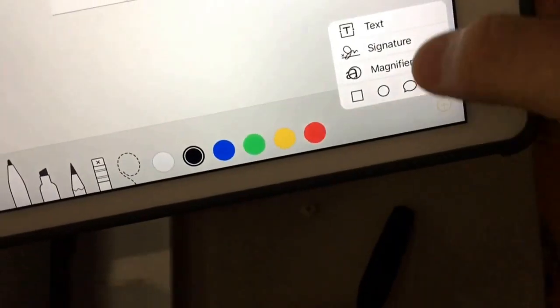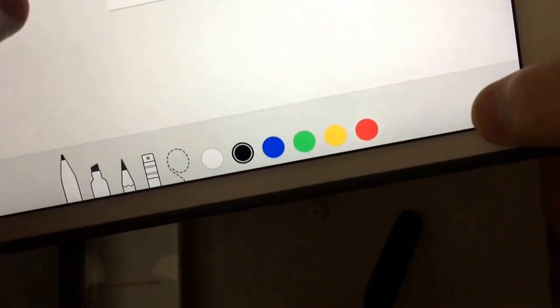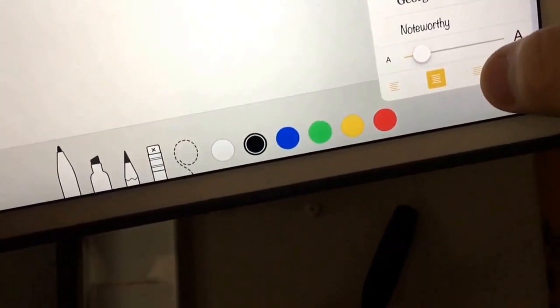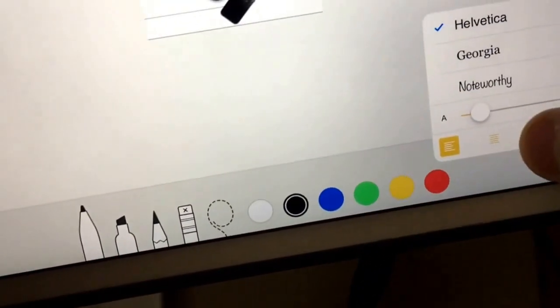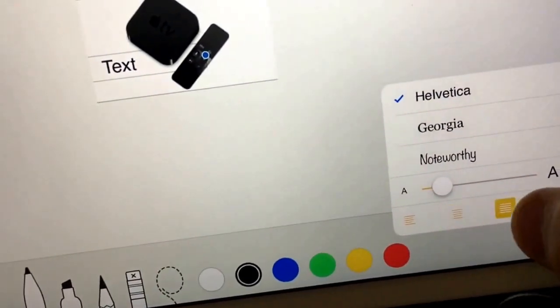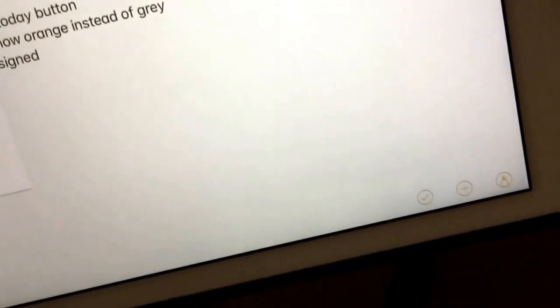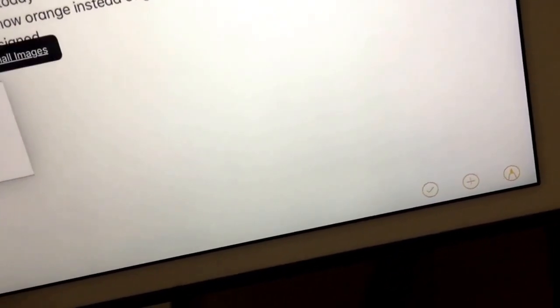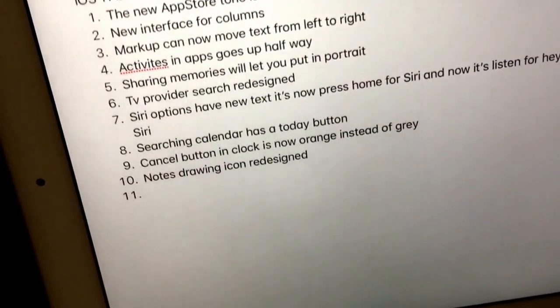when you add a text now, you can now move it from left to right, just like this. It's really cool. So now you can move text from left to right on your markup when you mark up a photo. Really cool. I'm going to remove that photo. So now you can use markup to move text from left to right when you're marking up a photo.